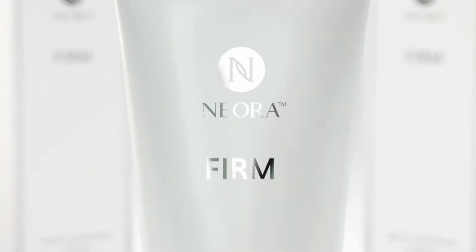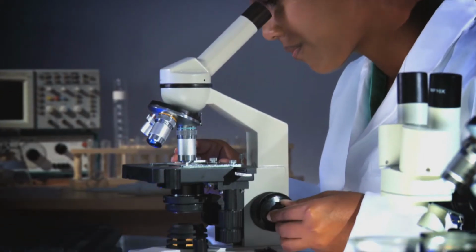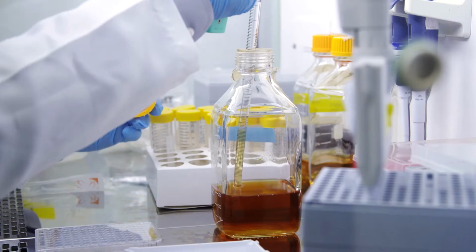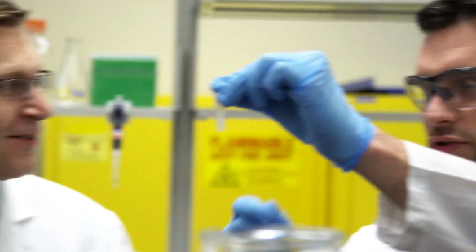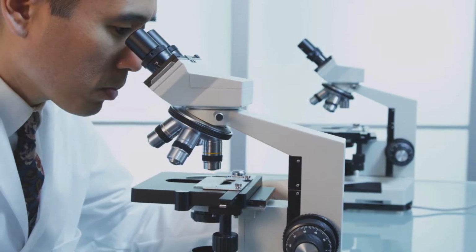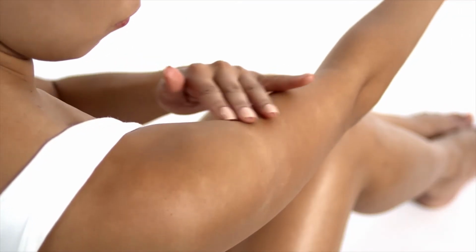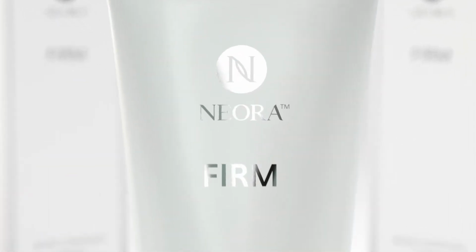Our approach to anti-aging is really to have a holistic view and to really give our customers an approach that addresses all the signs of aging. We want to help people really look and feel great and youthful. At Neora, our focus and commitment is to providing cutting-edge, breakthrough anti-aging products. We use exclusive ingredients created, developed, and tested by the world's top universities and scientific labs to deliver the most effective age-defying formulas. This research also allows us to create multifunctional products that address many signs of aging at once, so you get the power and convenience of multiple products in one.